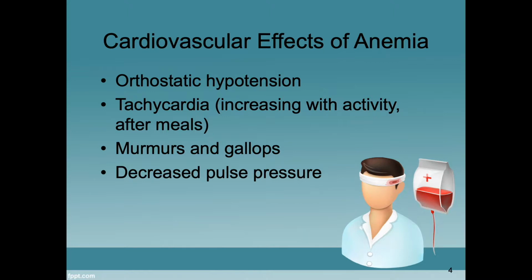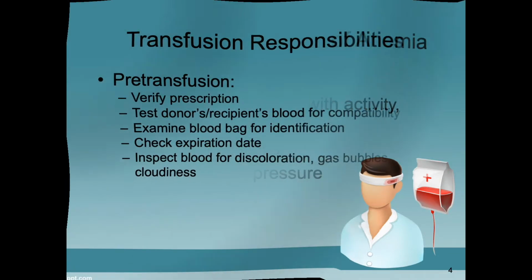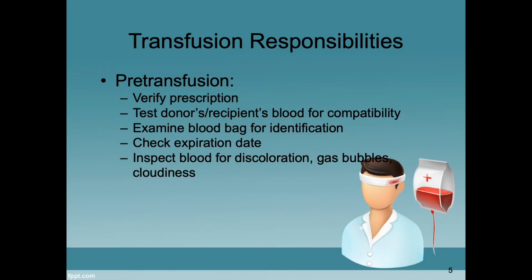If the patient indeed requires a transfusion of blood or blood products, there are certain responsibilities required of the registered nurse before the transfusion. The important one is to verify that a prescription exists, that is, that the patient actually has an order to receive blood or blood products, to test the donor and the recipient's blood for compatibility, to physically examine the blood bag for identification and being intact, to check the expiration date, and to inspect the blood for discoloration, gas bubbles, or cloudiness.